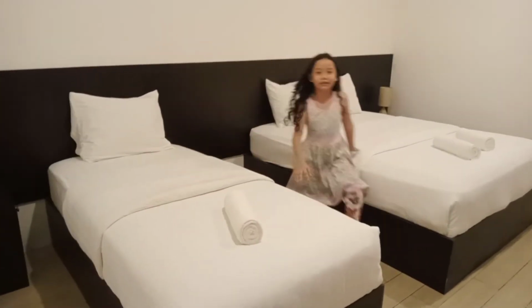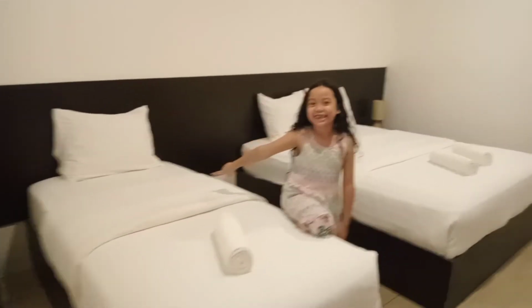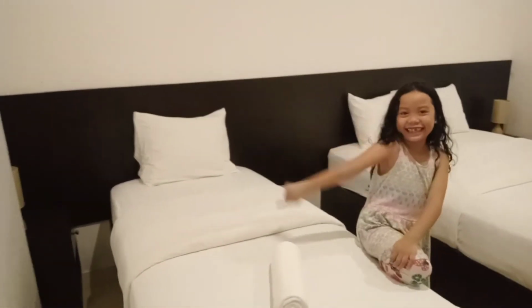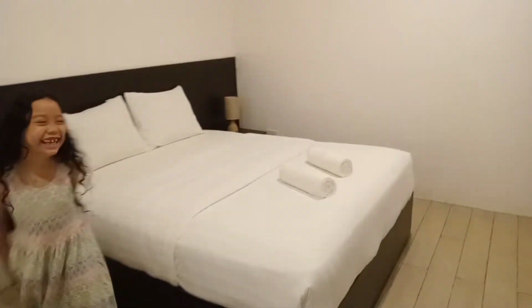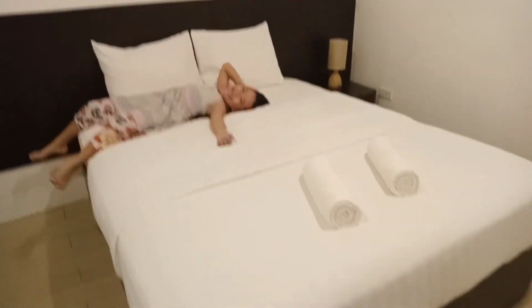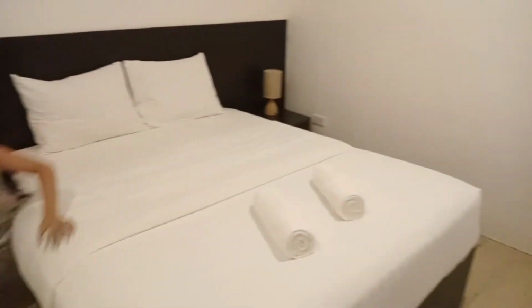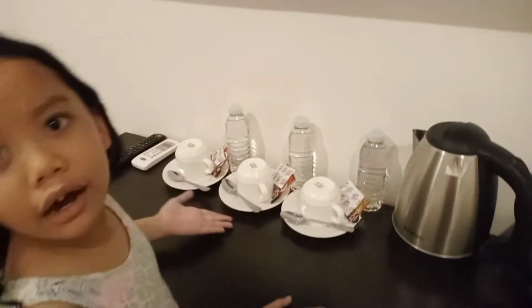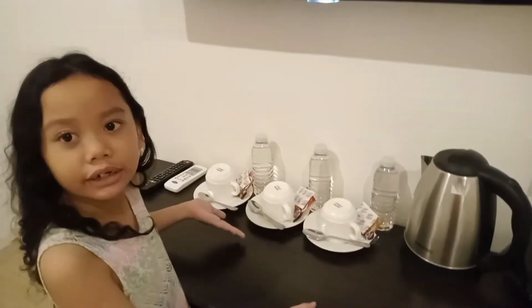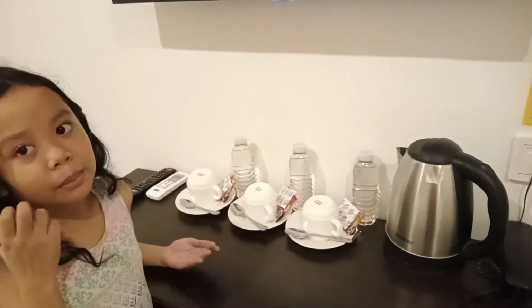Where will we sleep? Who will sleep here? You and daddy. And this is mine. Okay, I love the beds. Then, over here, there's coffee. Why did they put three? Because you are allowed water.